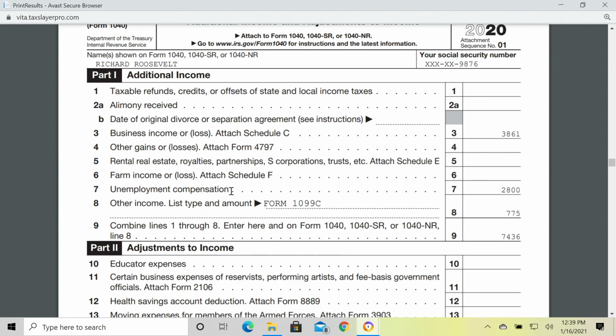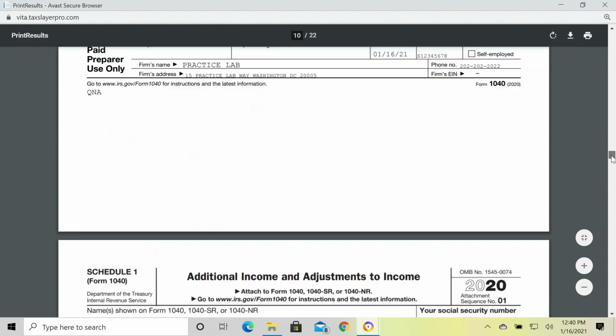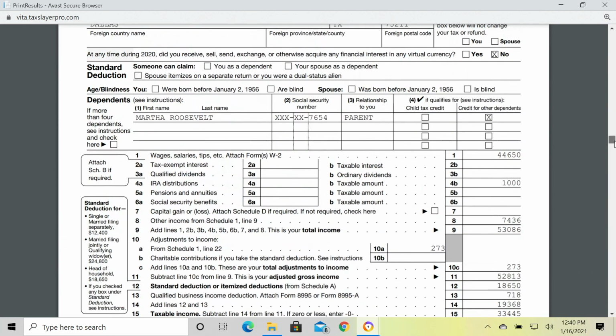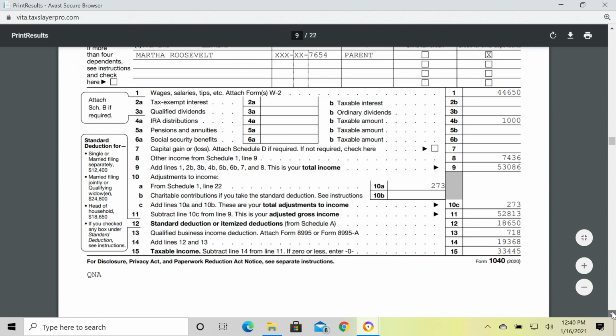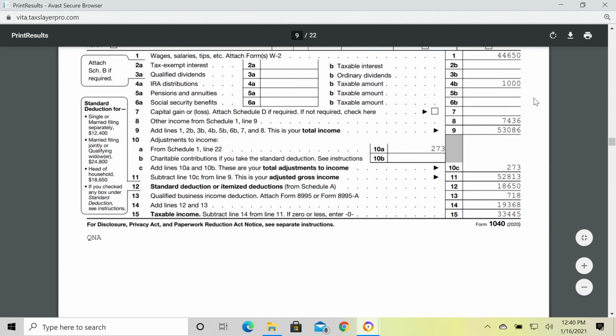Also, he had unemployment compensation for the 2 months that he was not employed, the $2,800, and then that cancellation of debt for that card on there that he has to report as income from that 1099-C. So adding up those 3 income items gives us the $7,436, which rolled to the Form 1040, line 8. If we add up all of his income to determine his gross income, total income, it is going to give us $53,086.